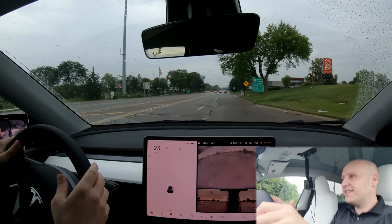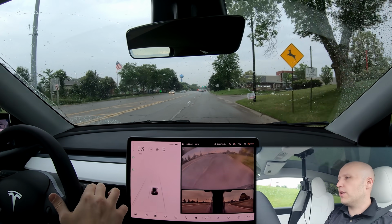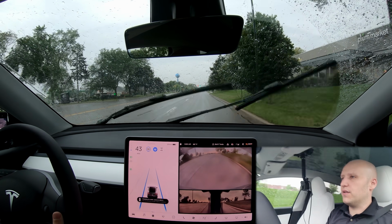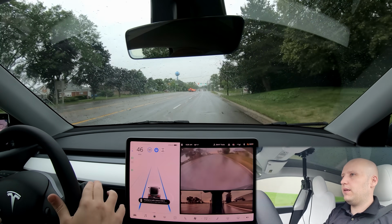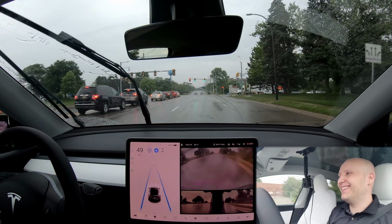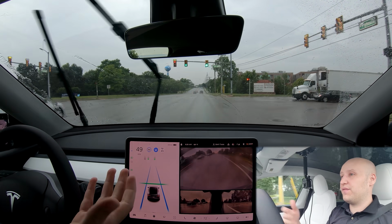Okay. But it's seeing the red lights, it's stopping for them, it's doing a good job. Let's go through this green and see if it can successfully do that, if it's gonna freak out at all. It says stopping. Oh, I have to confirm. That's still part of the public software. It's been a while. So it saw the green, I confirmed, and it went right through.